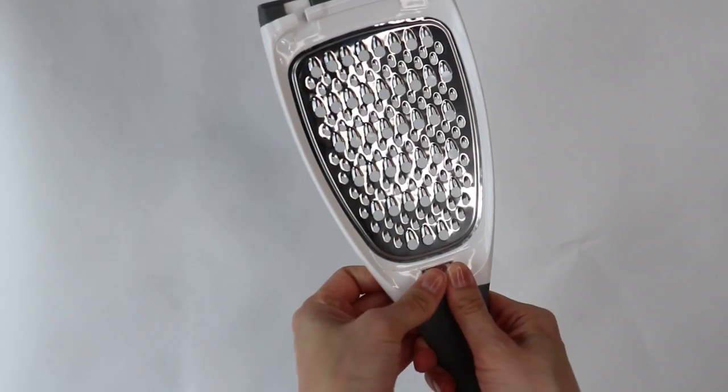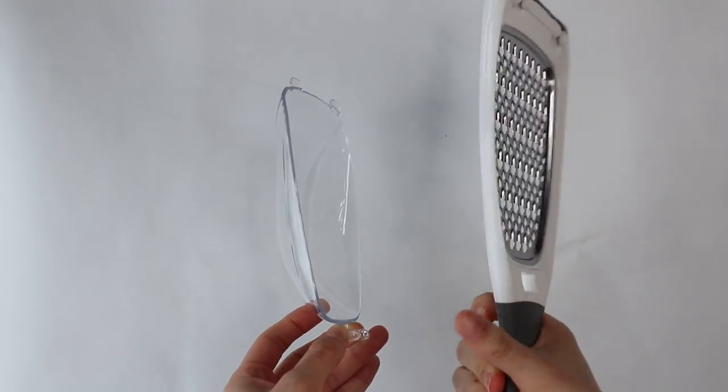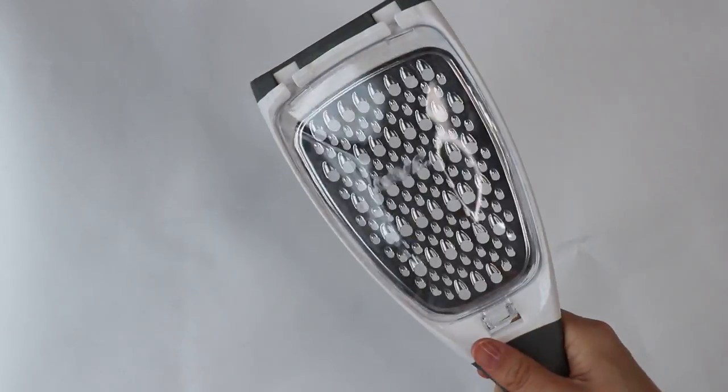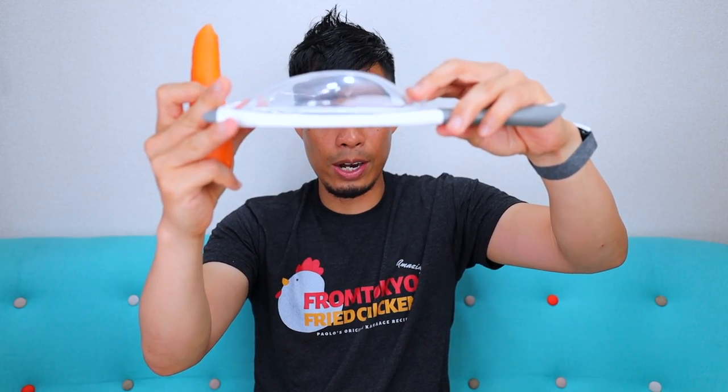Oh yeah, you can switch the sides. So you can choose whether you want a smaller or a larger hole. And you can just switch just like this. But let's try this out. We've got a carrot today. I'm gonna shut the lid right there, just like so.